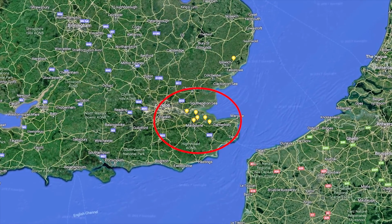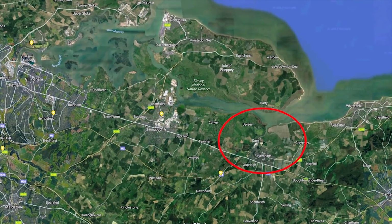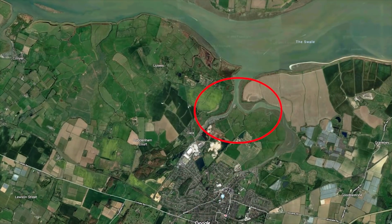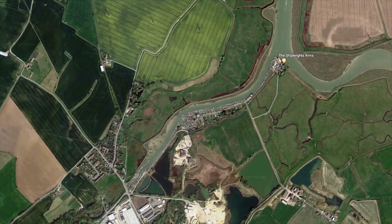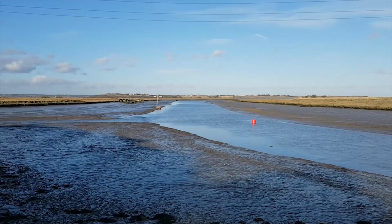So the creek in question is Faversham Creek. It's located on the southeast corner of England, just below the Isle of Sheppey, coming off of the Swale. You don't go far on the way into it before you have to make a decision. Do I go left or right? Well, everywhere is mud around here, so you have to be careful.